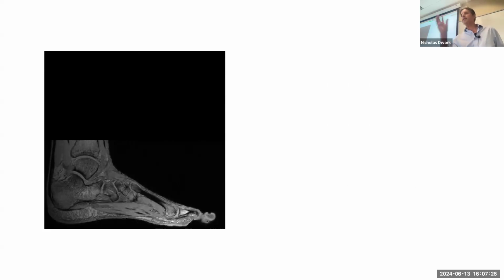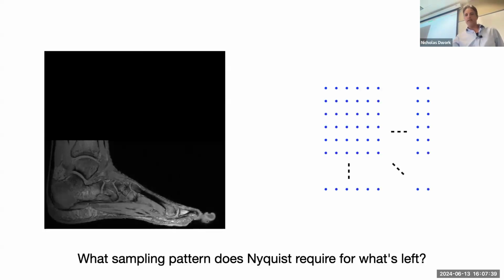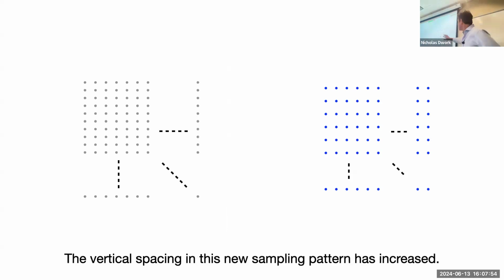Okay, so what sampling pattern do we need here if we're going to do the same approach, right? Well, the horizontal spacing will be the same because the horizontal distance was the same, but the vertical field of view is less. So we could separate the samples out vertically more, right? That's what we would need to satisfy Nyquist sampling if we were just going to recreate the image of this foot, right? Now this sampling pattern on the right, where the vertical spacing has increased, has fewer samples than this one that we were calling the fully sampled pattern earlier, right? And this does satisfy Nyquist for the foot, right?